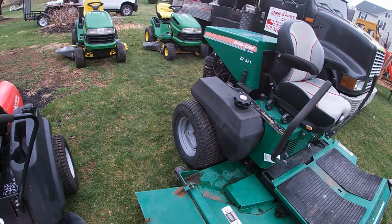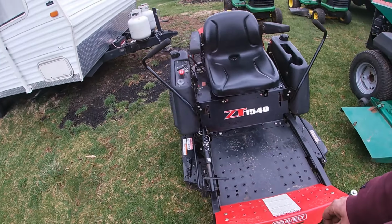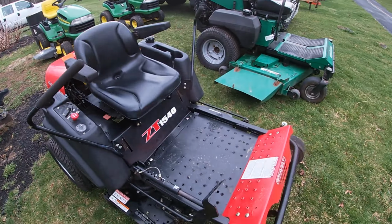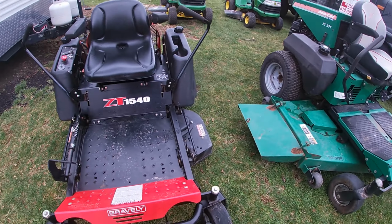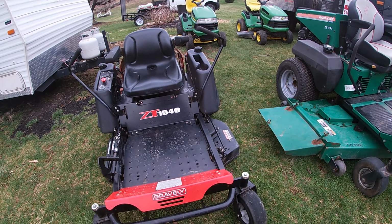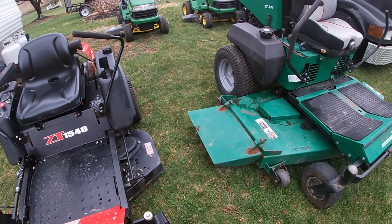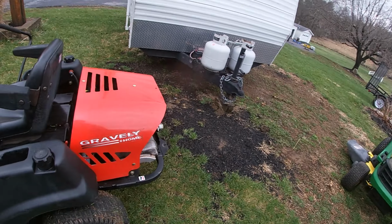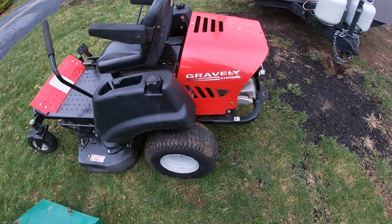Thrilled about that. And then we got this Gravely ZT1540. Now this is a residential model. It's a small deck model, but this is perfect for the person who wants a zero turn but doesn't have a massive yard and just wants a zero turn to have a zero turn. So I got this at a decent price.